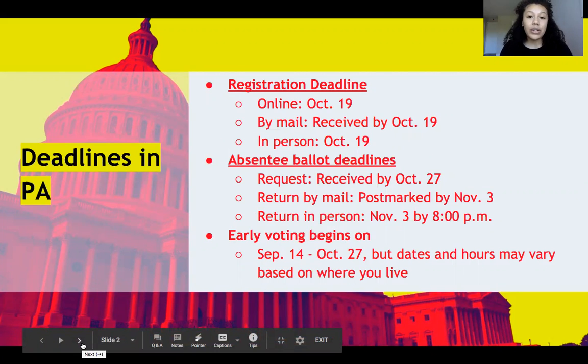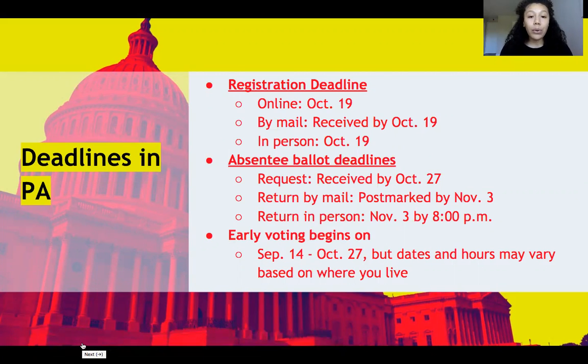First off, registration deadline. Across the board, online, by mail, and in person, the deadline to register to vote in PA is October 19th. Absentee ballot deadlines must be requested by October 27th. They also must be returned by mail and postmarked by November 3rd, Election Day. You can also return your absentee ballot in person at the polls November 3rd by 8 p.m.